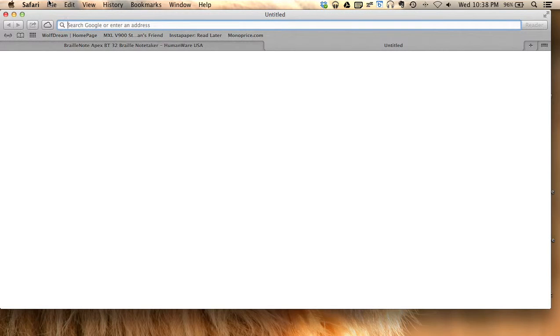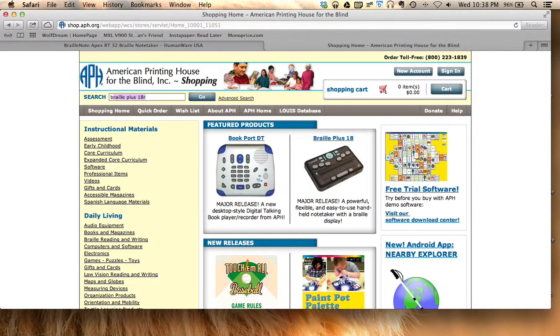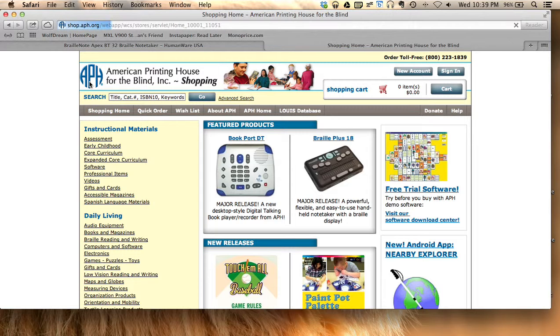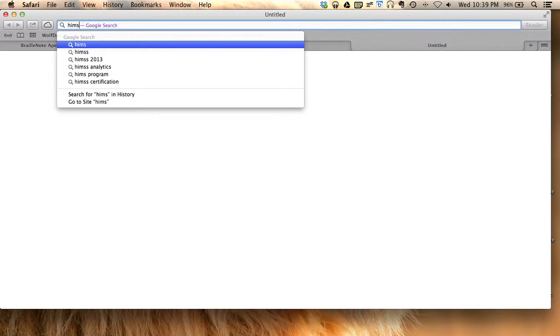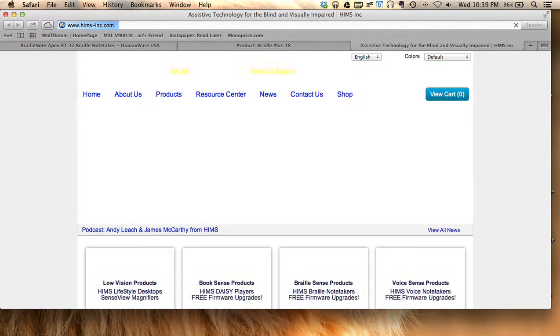Now let's compare this to a couple of other devices for a minute. So, Braille Plus 18. If I can type right, this will work. Couldn't find it. Why not? Let's go back to the main page. It'll be on here. Here we go. Braille Plus 18 from APH. And let's look at hims-inc.com. Let's look at the HIMS Corporation.